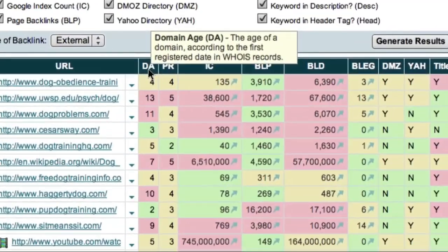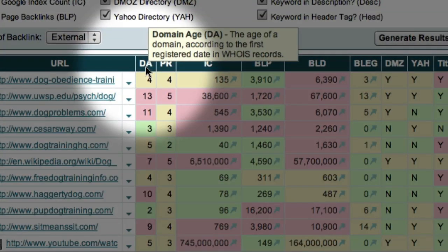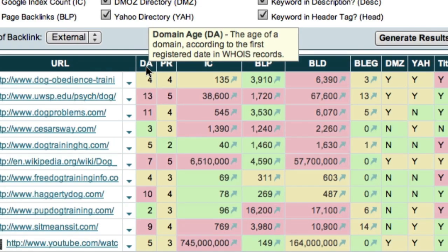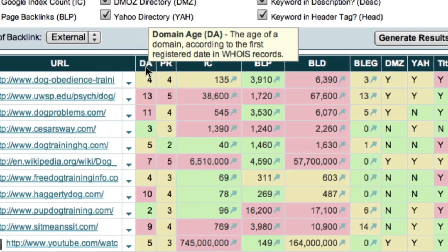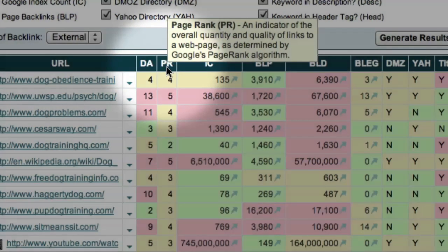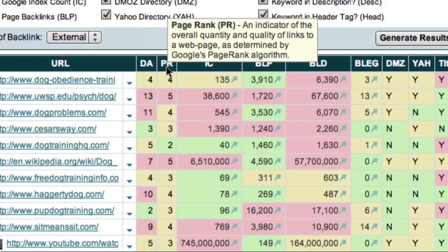The next column is DA, which stands for Domain Age. Google tends to give some ranking preference to websites that have been online for a number of years. If new or young websites are ranking in the top 10 of Google, it can be an indication that the niche is more accessible. The PR column contains PageRank values. PageRank is Google's estimate of the authority of a domain. The higher the PageRank, the more authority the site has.